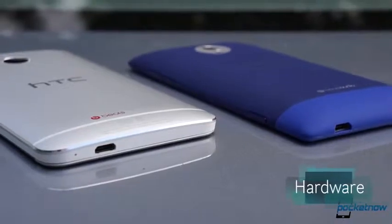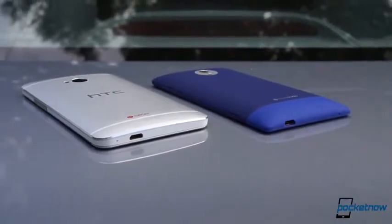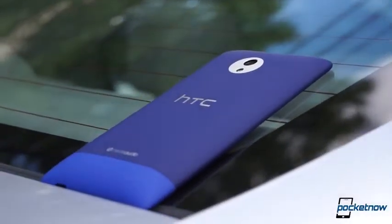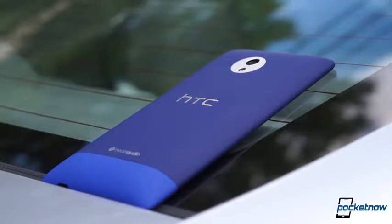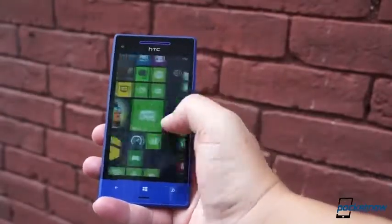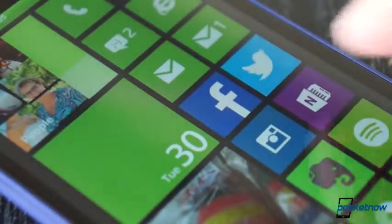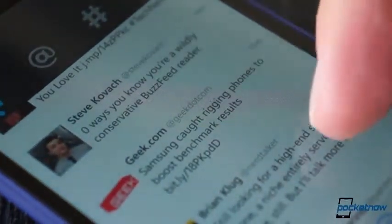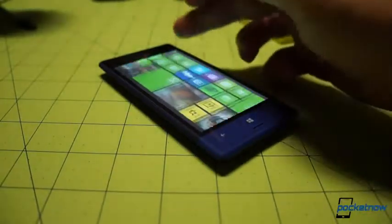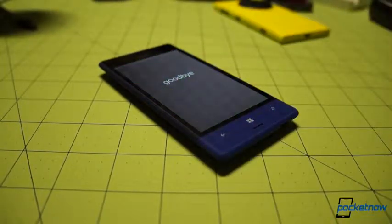One of the most popular viewer comments on our 8XT versus One comparison video was the observation that the 8XT should have been called the 8ST due to its decidedly more mid-range specs. It definitely resembles HTC's earlier 8S more than the 8X, with an off-color stripe highlighting the bottom of the device and a 4.3-inch LCD screen that's not gonna turn any heads with its WVGA resolution. 216 pixels per inch isn't bad, necessarily, especially not on Windows Phone, but it definitely isn't crisp enough to hold up next to the higher resolution screens of the 8X or Lumia 1020, and its colors really wash out at certain angles.